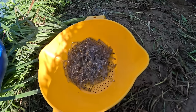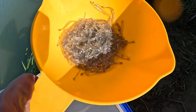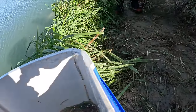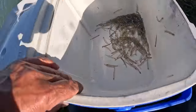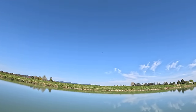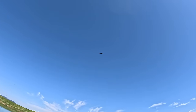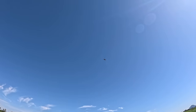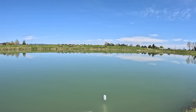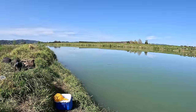Start when you've been here for about an hour. One of these four is what will be good. That's a nice whitebait. There you go. Oh yeah, look at that. Over there, the lucky ones and the babies.